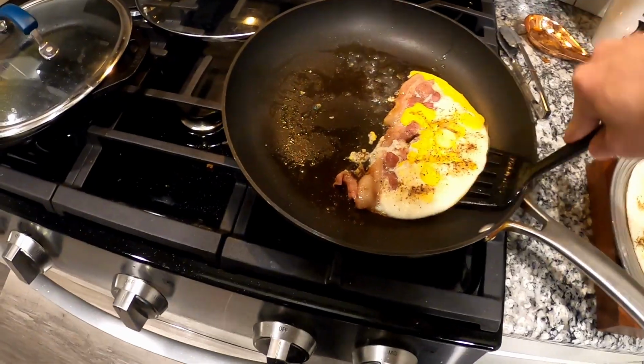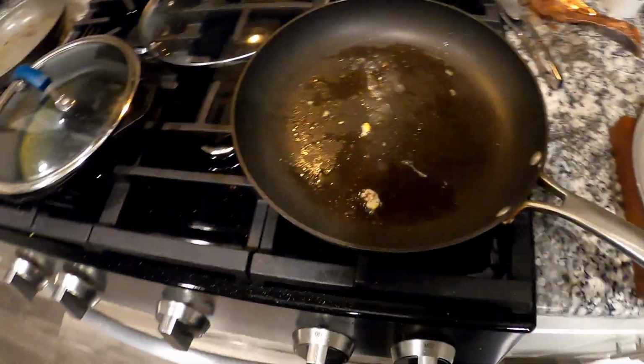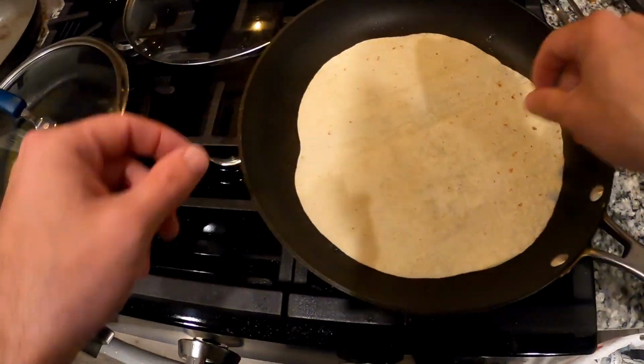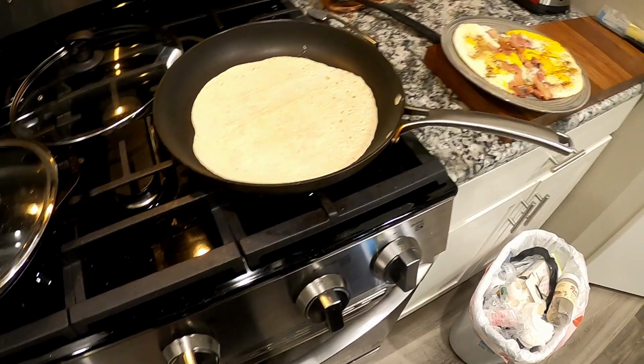I'm going to put this right here. I'm going to put that right there. And the bacon and the egg meld together pretty well. So we're going to have the finishing touches now. Yeah. Pretty nice, huh? The bacon grease and everything.